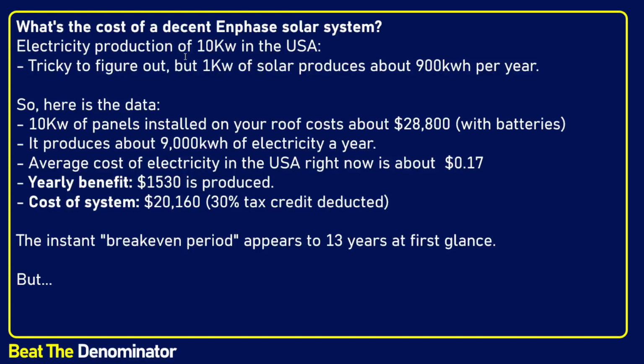Now, how much electricity are you going to produce with a 10 kilowatt hour system? Well, again, this is tricky to figure out. But per my different searches and using different estimators, I estimate that 1 kilowatt hour of solar panels, regularly installed, your standard install, is going to produce 900 kilowatt hours per year.